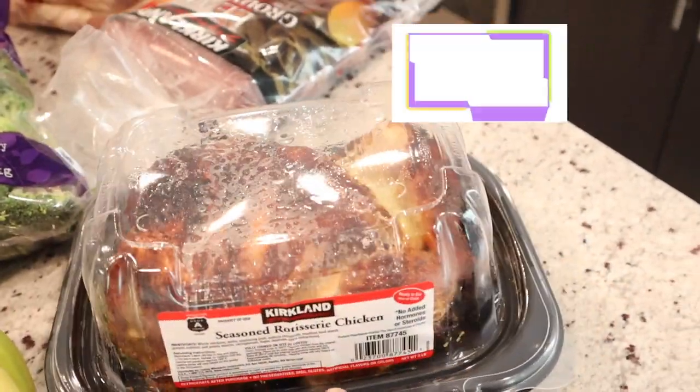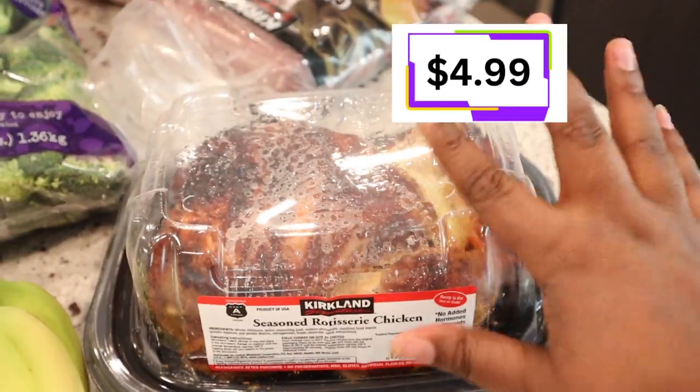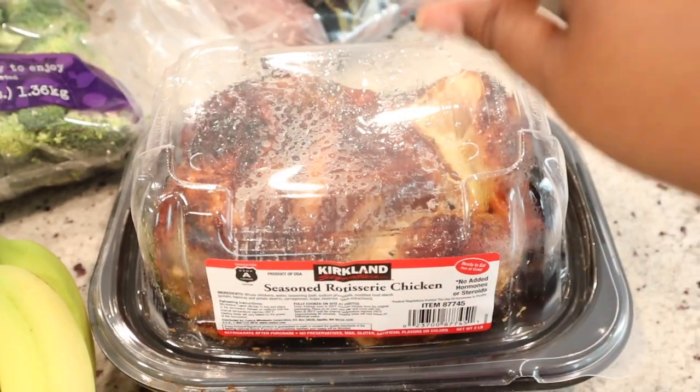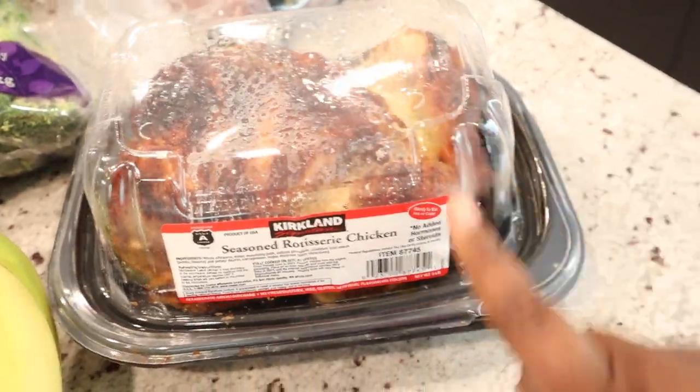Of course, you can't go to Costco without a rotisserie chicken, $5. This is gonna last me all week for my salad, so I won't have to cook chicken thighs, which is gonna be nice, a nice little break.